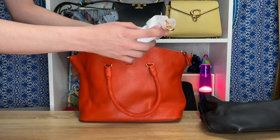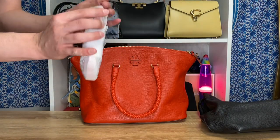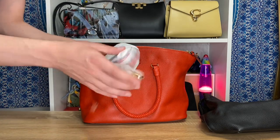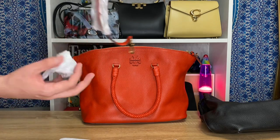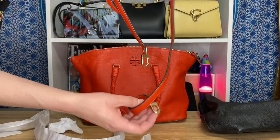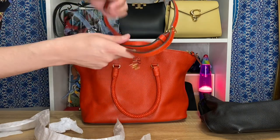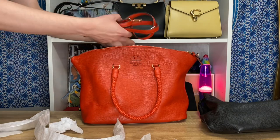Look. The crossbody strap is still in its original wrappings. They didn't even bother unwrapping it. The only thing that was missing from these were its original price tags and the original stuffing within the bags. That is it. That is all. So I was floored when I found these for $60 a piece.